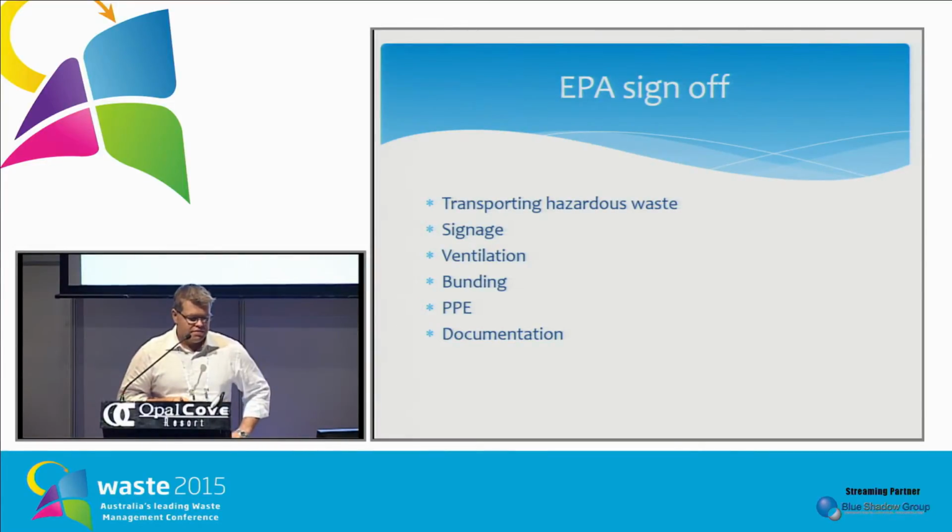When it came to getting sign-off from the EPA, I can't talk highly enough of Glenn Sheffer and his team from the EPA. They were brilliant in getting back to us, helping us along the way with things that we perhaps hadn't considered. I don't know how we didn't think of it in the first place, but all of a sudden we were an organisation transporting hazardous waste. With that comes a lot of documentation, a lot of paperwork, a lot of protocols that we needed to come up with.